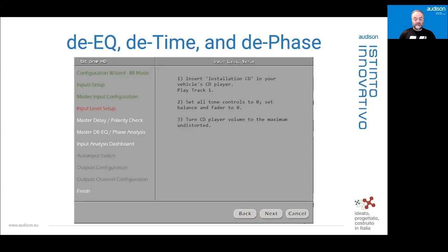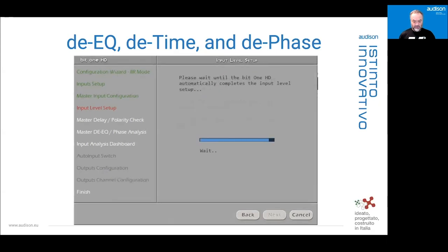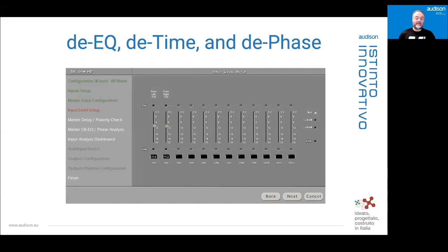It's also important to remember, set your tone controls to zero, set the balance and fader to zero, and remember that you want to pay attention to your volume setting also. So with only two channels, this did not take long at all. I think it took a minute or two. Then when it's done, it'll pop you into the input level setup window.